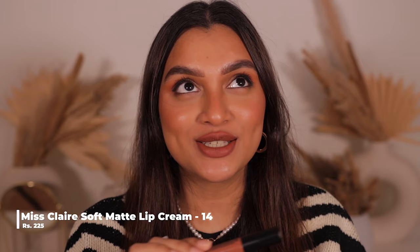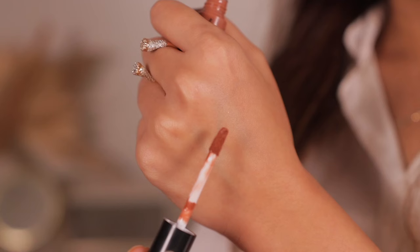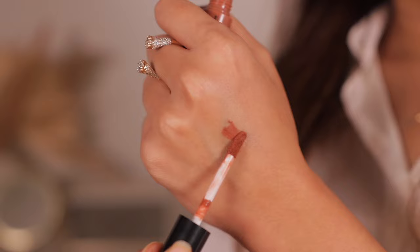Now, you guys know that I had done a complete video on the NYX Miss Claire Soft Matte Lip Creams, and in that, this particular shade was not there. I think this is a new shade in this particular range. Now, this is a proper brown shade, a brown nude shade. It has a little bit of warmth, it has a little bit of coolness, so you can call it a neutral brown lip color, which is actually really difficult to find in the market.